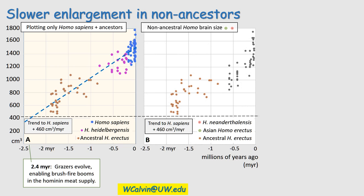Here on the left, I'm plotting only ancestors, Homo sapiens and Homo sapiens ancestors. So here's Homo erectus back here in Africa, mostly. And at about 0.8 million years ago, it changes into the species Homo heidelbergensis, those purple spots. And then Homo sapiens after 200,000 years ago, those blue dots. Okay.